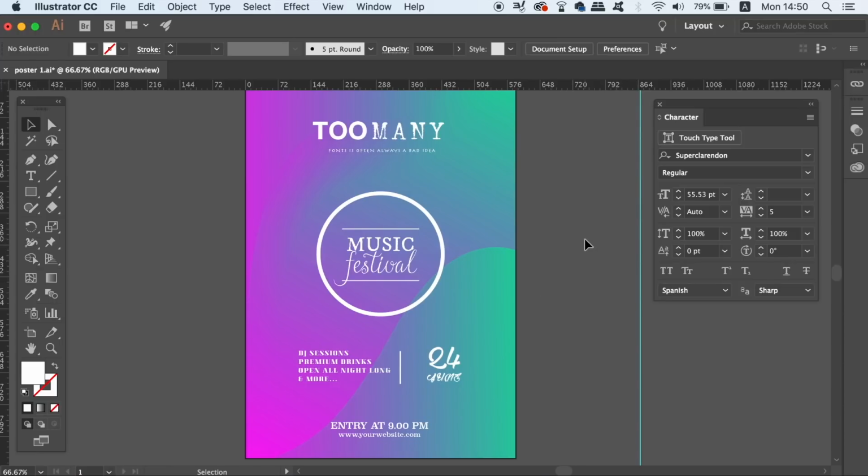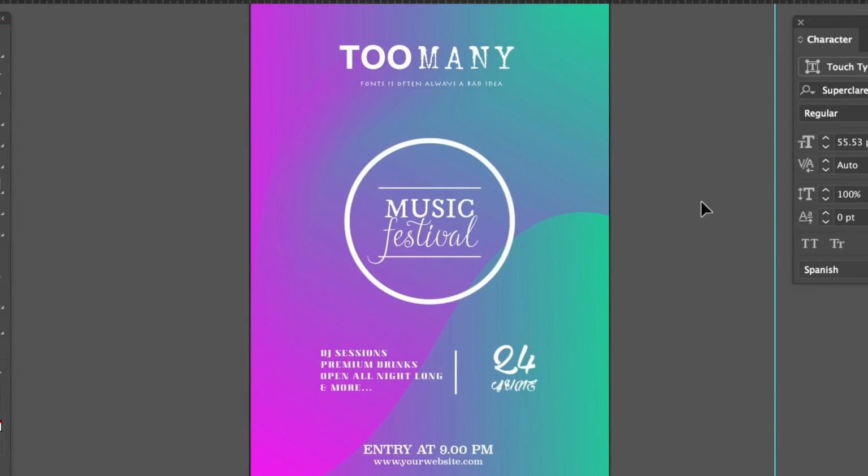I think you can all agree that the poster design that you can see on screen now doesn't look visually appealing at all. And that's obviously because there are just too many fonts on it. So don't overcrowd your design and confuse the viewer with too many different fonts.